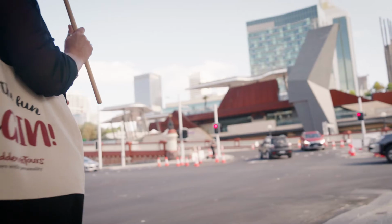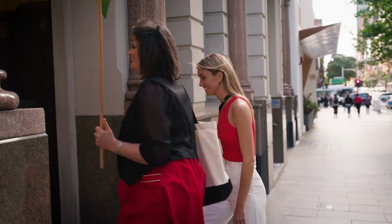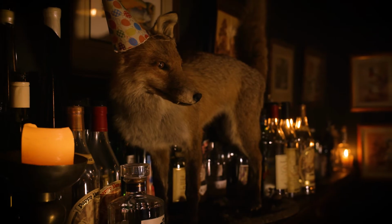Cheers. Our next location takes us into an old bank vault, home to one of Perth's trendiest bars, Foxtrot Unicorn. What an interesting venue you've brought me to, Monique. What can we expect to experience here?